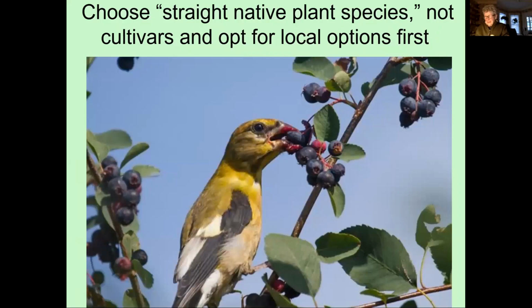And then as much as possible, you want to try to choose straight native plant species, not cultivars, and opt for local options first. Keep in mind that this is changing really quickly. Now we have Shore Road Nursery that's starting up. And they have, at this point, a set list of species. And then you pick what you want and organize the time to come and pick them up. So it's not like a classic nursery, where you can go and browse. It's more like specific native plants, and they gather the seeds locally and they grow the plants. And so this is a really cool thing.